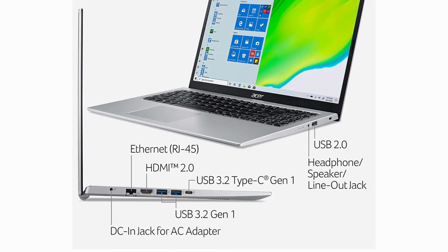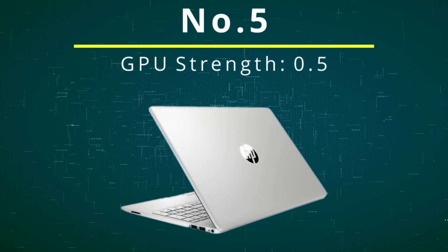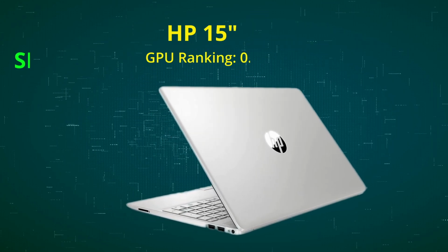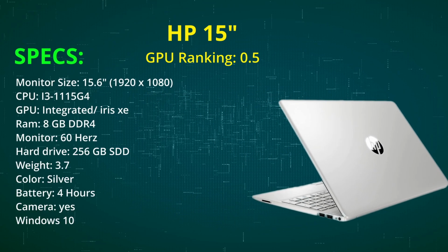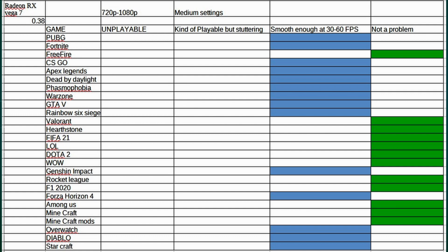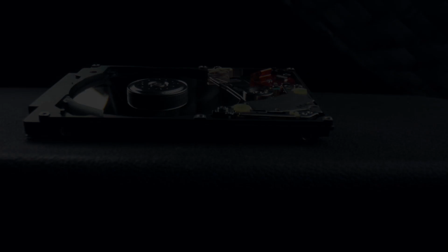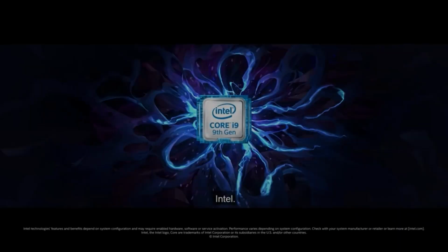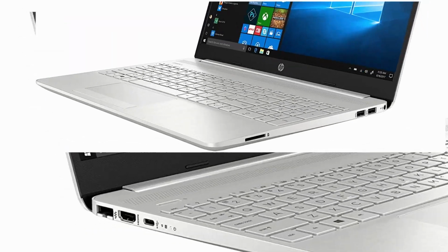And finally, in number 5, the best HP laptop with a GPU ranking of 0.5 as well. The HP 15-inch with the following specs. It plays the following games, and all the specs look good. It has good RAM, good storage, good GPU and CPU. For the price, this is a really good option, and here are the ports.